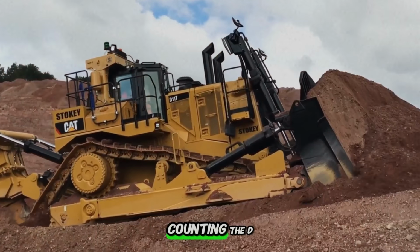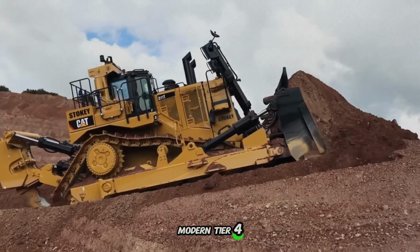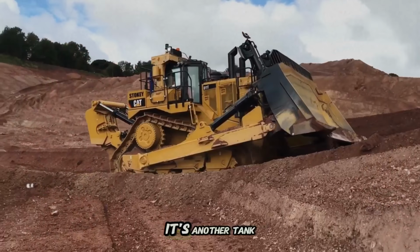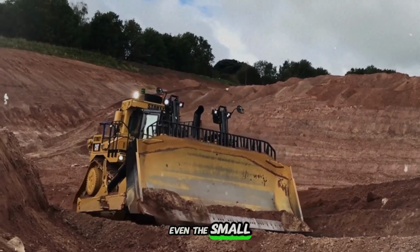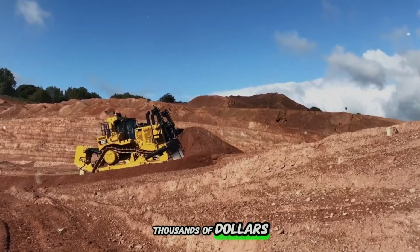And that's not counting the DEF, diesel exhaust fluid. Modern Tier 4 final engines like the C32 need DEF to stay compliant with emissions laws. It's another tank to fill and another expense to track. When you're operating on the scale of a D11, even the small things like DEF and lubricants add up to thousands of dollars a year.